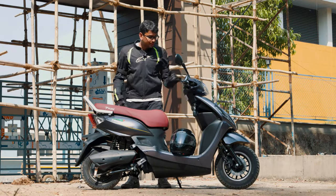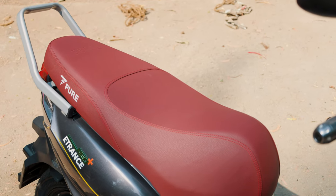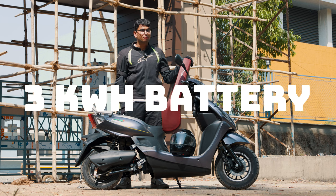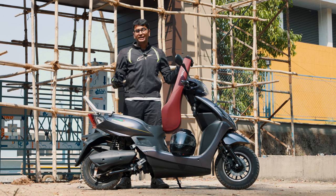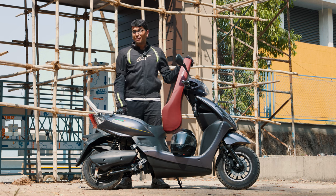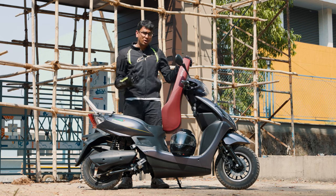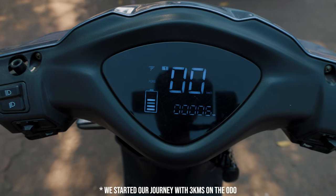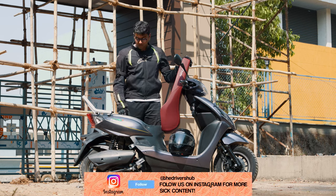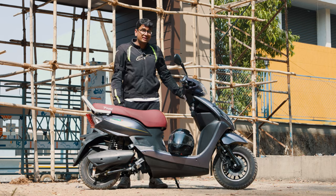Now, before we get on to the journey, let me just quickly tell you some things about the E-Trance Neo. If you pop open the boot of the scooter, you can see that there is a battery kept over there. This being the plus model, you get a 3 kilowatt hour battery compared to a 2.4 kilowatt hour battery in the normal E-Trance Neo. That of course helps it get a little bit more range out of the tank. So this scooter is capable of doing anywhere between 131 kilometers to 171 kilometers on a full charge. Currently, it's not on a full charge, but the normal E-Trance Neo also is pretty impressive, anywhere between 111 to 151 kilometers on a full charge. So let's shut the seat of the bike and let's hop on and see where we go today.